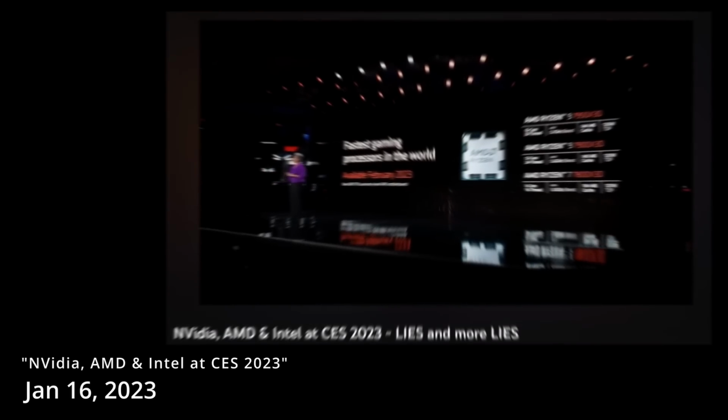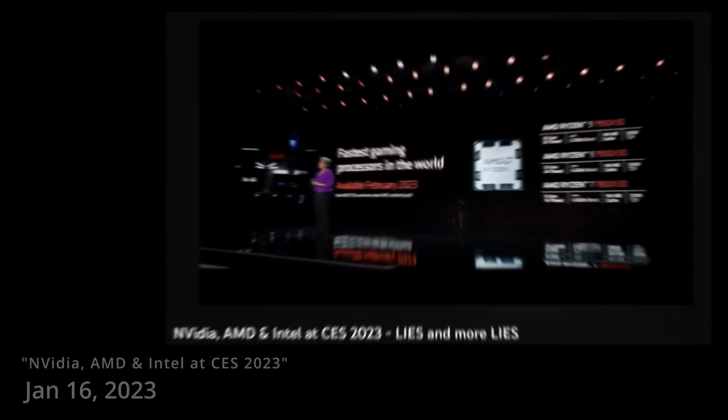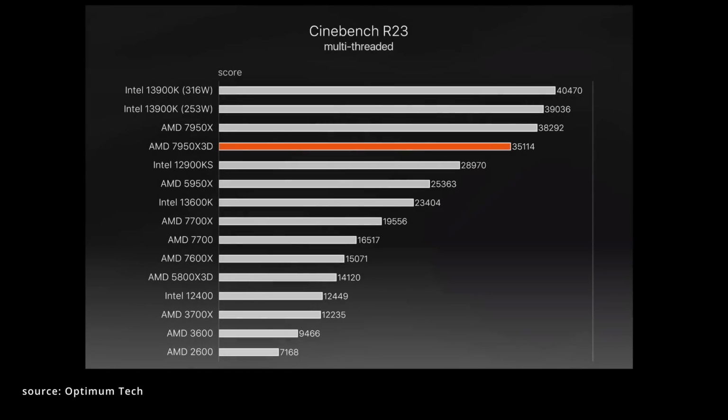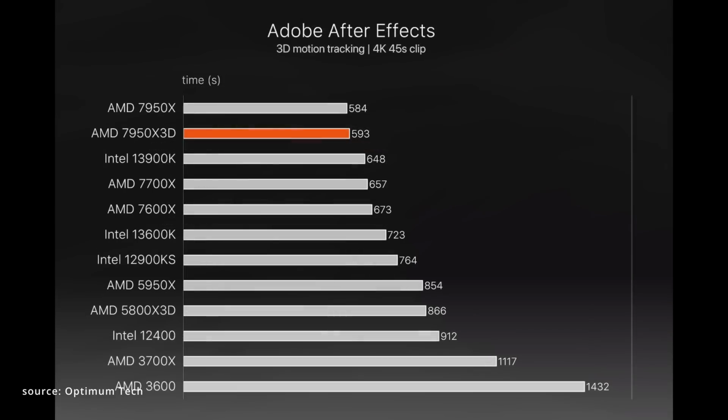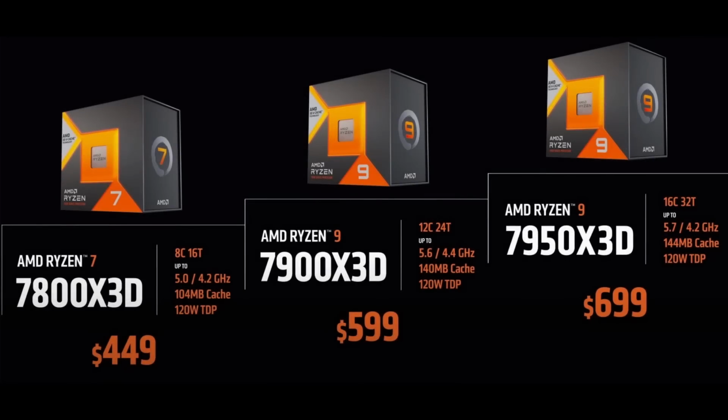That's me speculating, but if that's the case, then the only 3D part that will make sense getting is the 7800X 3D. And just as I predicted, the 7950X 3D is indeed faster at gaming, but slower than the non-3D variant in several productivity tasks, like rendering or anything that stresses the cores for a longer period of time. And the majority of reviews came to the same conclusion: you should wait for the 7800X 3D.